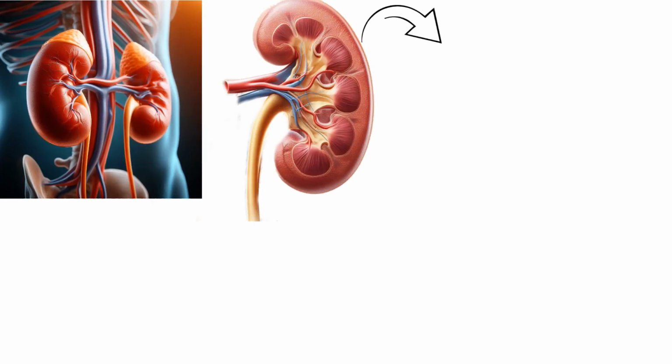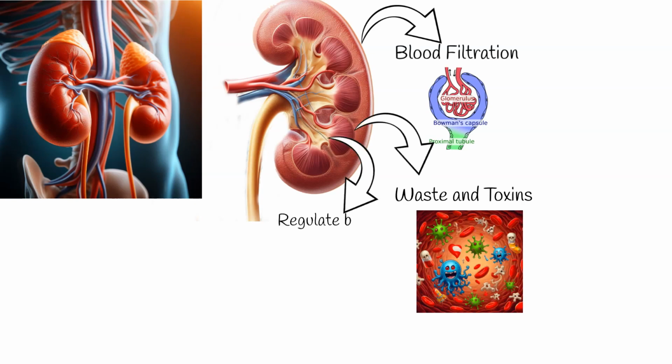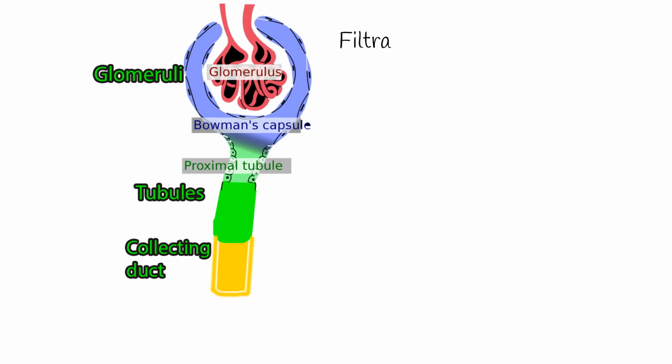The kidneys, shaped like beans, play a pivotal role in our health by primarily filtering blood to remove waste. Additionally, they regulate blood pressure and balance electrolytes to keep the blood's composition consistent. These organs house tiny filters known as glomeruli. It's here that waste products like urea and creatinine, along with water and salts such as sodium and potassium, are filtered out in a process called filtration.